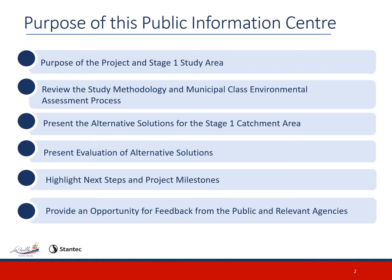The purpose of this PIC is to present the purpose of the project in the Stage 1 study area, review the study methodology and municipal class environmental assessment requirements, present the alternative solutions for the Stage 1 catchment area, present evaluation of alternative solutions, highlight next steps and project milestones, and provide an opportunity for feedback from the public and review agencies. We encourage your participation and comments throughout the study.